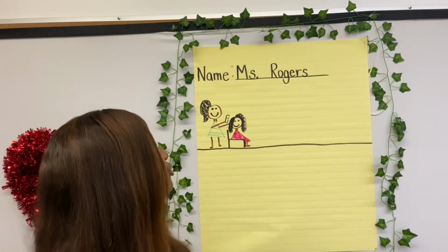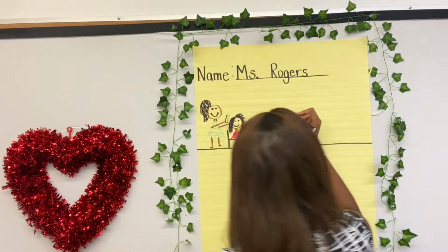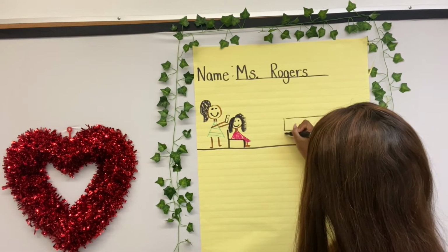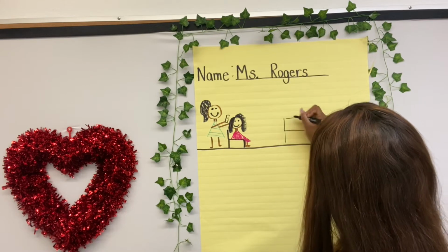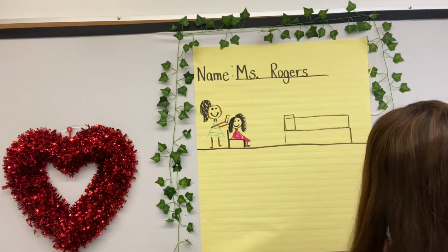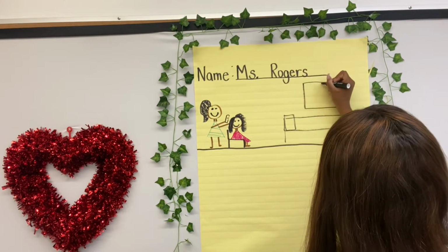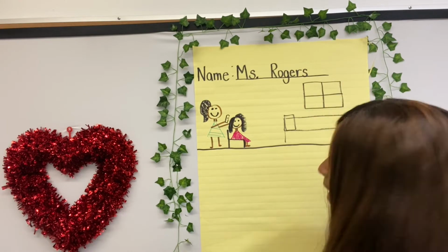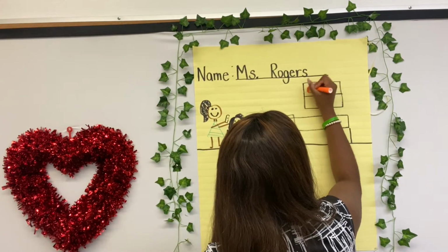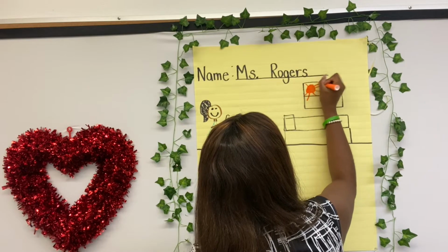But I know that I'm in my room. So what else should I add? I add my bed in my room. So let's add Miss Rogers' bed. Got her bed right here. Put a little pillow. My little comforter set. Let's add a little window in my room because I have a window. And I'm gonna add the sun in the window because it's beautiful out. Got the sun shining through the window doing her cousin's hair.